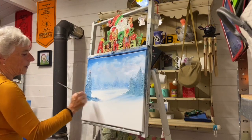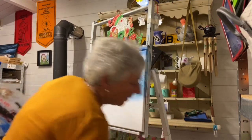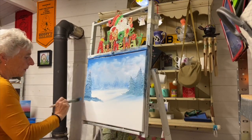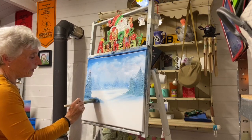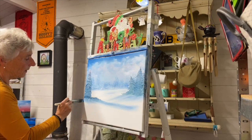And we'll add a little bit of snow to that. There we go. Then with the blue brush, we will take the bottom and bring it out over there. Okay, back to 2.